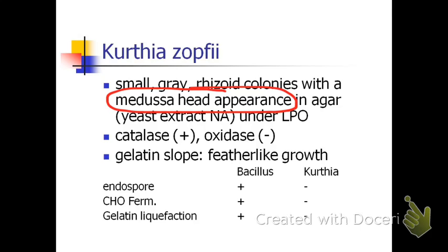So in the laboratory, there's a chance that you might mistake it for Bacillus. For you not to, you have to remember that Kurthia, unlike Bacillus, does not have spores. They cannot ferment carbohydrates and they cannot liquefy gelatin. Okay, so this would be the pointer for you not to confuse this with Bacillus.